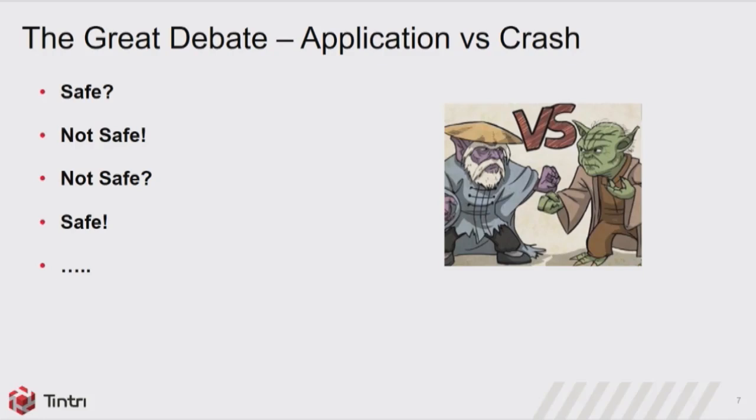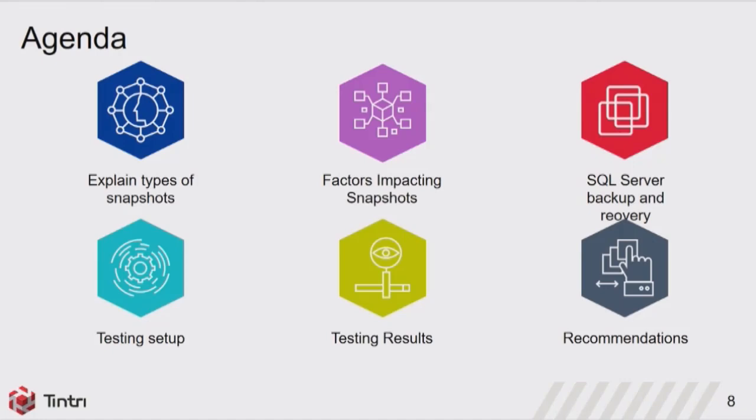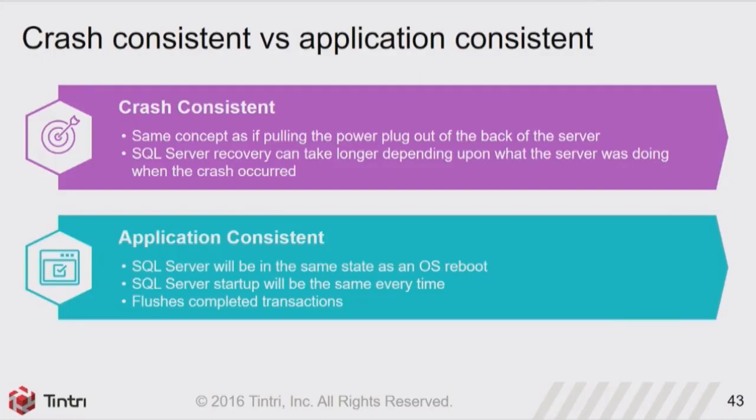A lot of the work behind this was to prove out, or disprove, some of the boogeyman stuff that's floating around out there around crash consistent. The agenda is not really important because we're going to hit all the slides. So, crash consistent versus app consistent. John, you want to just give us a rundown on what we're talking about?